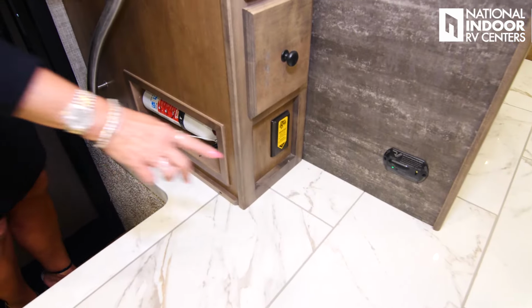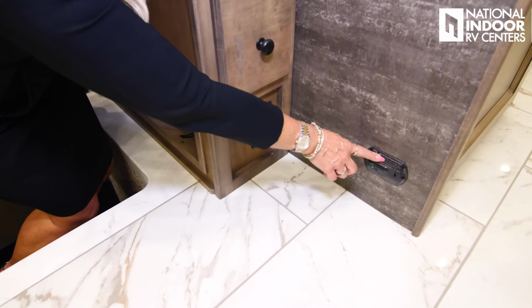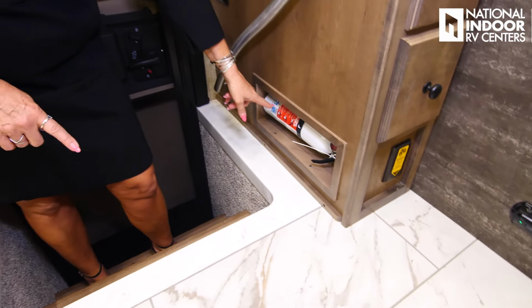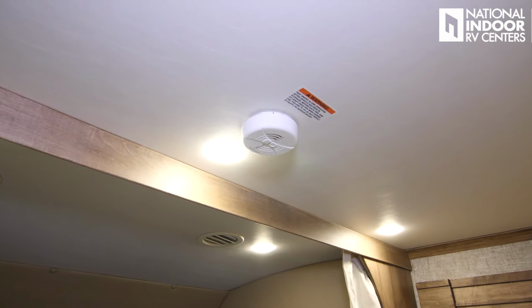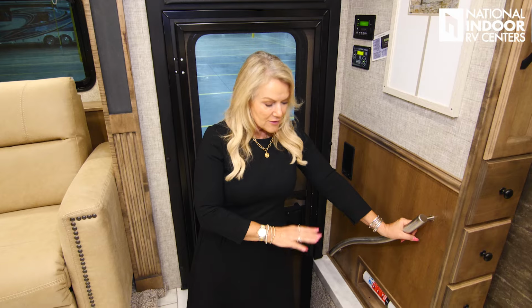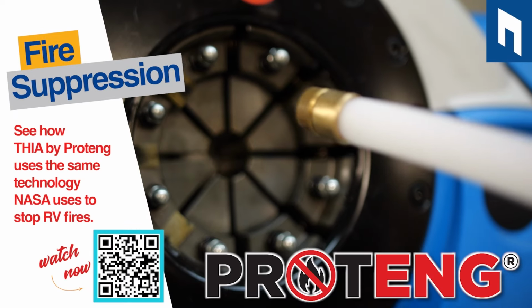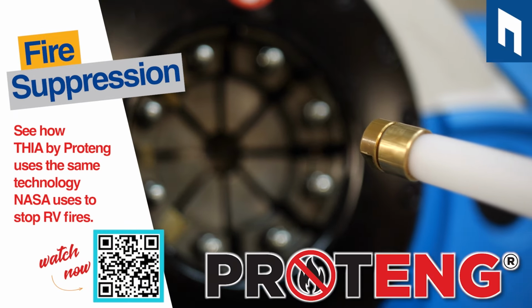A couple of safety features. We have our RV CO and propane gas alarm, and then we have our fire extinguisher. Right at the top, right here by the bunks, we have the smoke alarm. Personally, I love that the fire extinguisher is right there by the front door, so if you need it outside or inside the coach, you can easily get to it. But this is a 38 foot long coach, and I think that you need more than one fire extinguisher or another system.